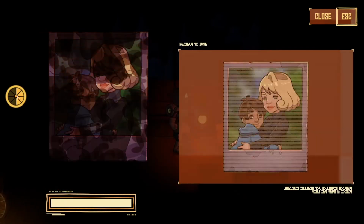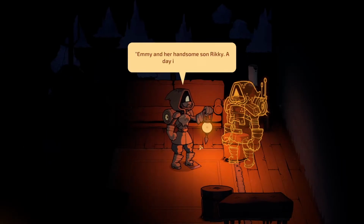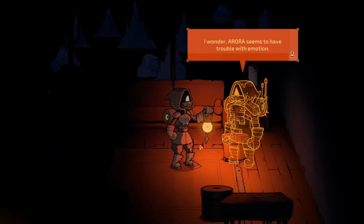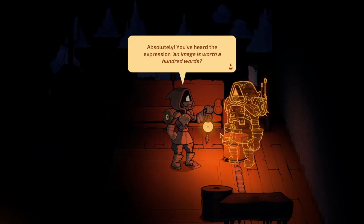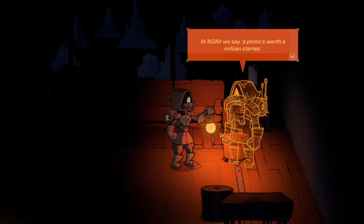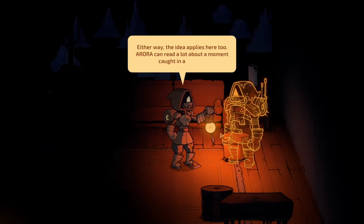Another photo. There's something written on the back, I can barely make it out. Emmy and her handsome son Ricky, a day in the park. They look so happy. I wonder, Aurora seems to have trouble with emotion. Does she get much out of scanning photos? Absolutely, you've heard the expression, an image is worth 100 words? At NOAA we say a photo's worth 1,000,000 stories. That's significantly more words. Either way, the idea applies here too.